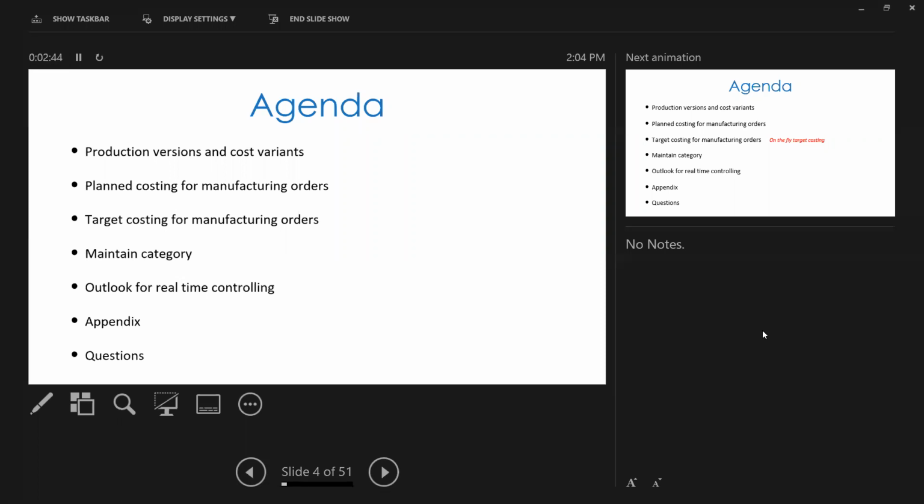I'll just make a few comments about some housekeeping, if you will. Unless otherwise mentioned, I'm talking about an on-premise edition of HANA. We will talk about cloud a little later, but for the most part, everything I'm going to mention is about on-premise, and my demos are in a 1909 system. The other thing I want to mention to you is feature evolution. Things change really quickly in the S/4 world. I'm sure you're aware of that.